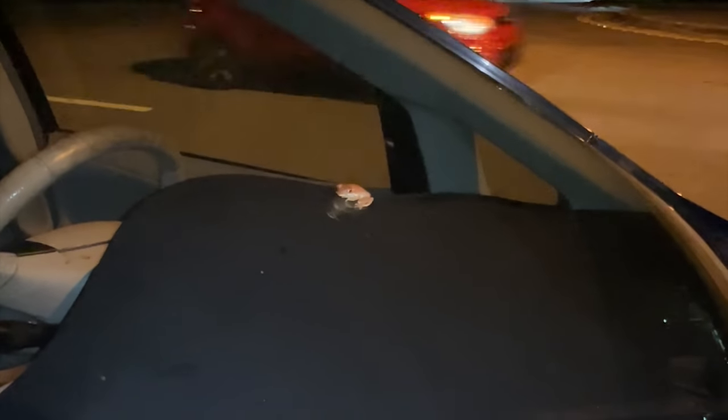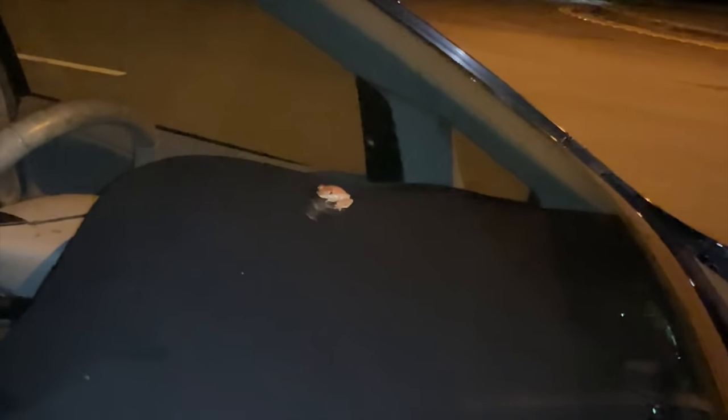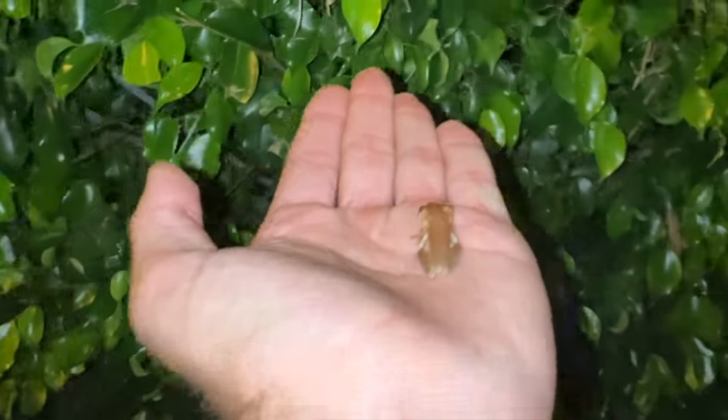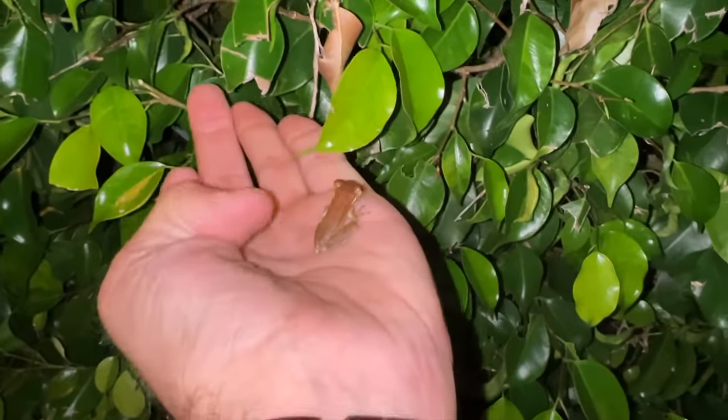I was on my way to my next spot and all of a sudden this guy starts climbing up my windshield. I had to pull over on the highway. Get this guy off my car. Get him into a tree. Look at that guy. Damn hitchhiker. Gone.